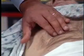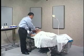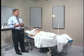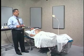Now, I'm going to make a mark here. So I'm going to go from there to the lower mark that I've placed. I'm going to use my fingertip ruler, and I have a liver span of 8 centimeters, and that's a normal span. So I consider a normal span of the liver to be up to 10 centimeters. Beyond that point, you have to think that the liver is enlarged, and that's hepatomegaly.